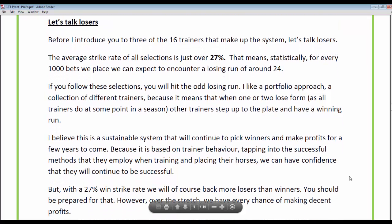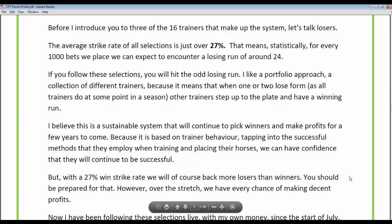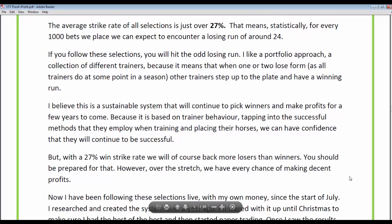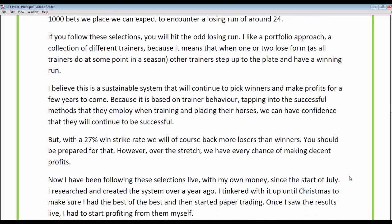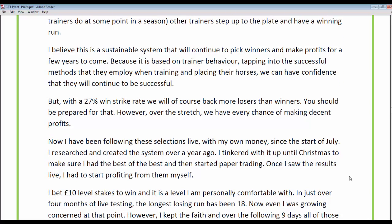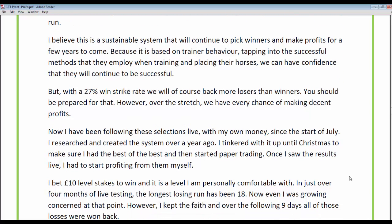Let's talk losers. Before I introduce you to three of the 16 trainers that make up the system, let's talk about losing. The average strike rate of all selections is just over 27%. That means statistically, for every 1,000 bets we place, we can expect to encounter at least one losing run of around 24. If you follow these selections, we will hit the odd losing run. I like a portfolio approach, a collection of different trainers, because it means when one or two lose form, as all trainers do at some point in the season, other trainers step up to the plate and have a winning run. I believe this is a sustainable system that will continue to pick winners and make profits for a few years to come.